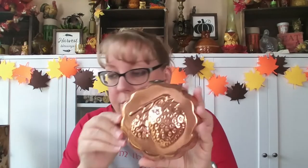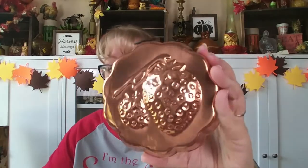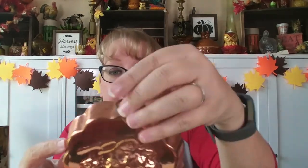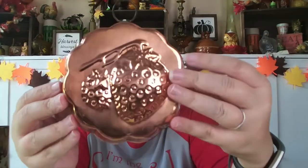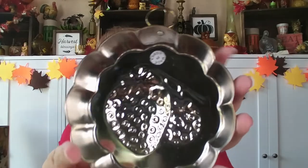Something else fall. I only have two more fall and then the rest is Christmas. So next up, I have this set of 4 copper coated metal mini bundt pans, mini cake molds. They're made in Korea. You get 4 of these little guys, which make a great little wall statement. They're 5 inches in diameter. So the first one is a strawberry and it has the little hook for the top, and there's your made in Korea.